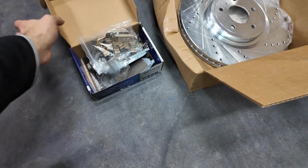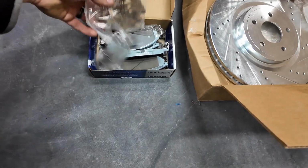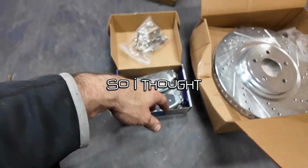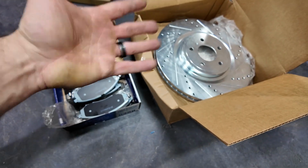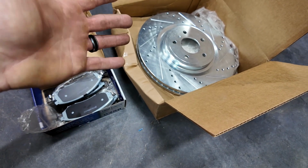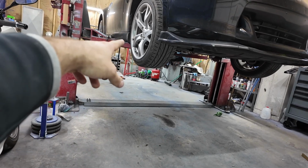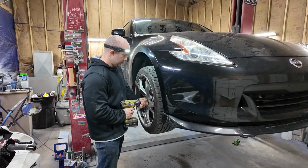So we got, what is this? Premium True Friction. I guess they're pretty good. Hardware, pads, I already took a couple out and looked at them. These are for the sport brakes, I hope, because this is a sport package. These rotors are massive and heavy. I bet they're heavier than the stock ones. I don't know, but let's go ahead and rip one of these wheels off and see what it looks like. Which one was off? It was this one. This one was the one squealing, so might as well start there.